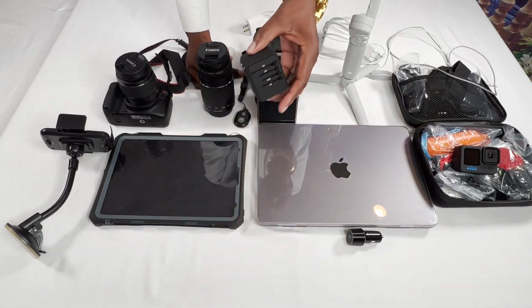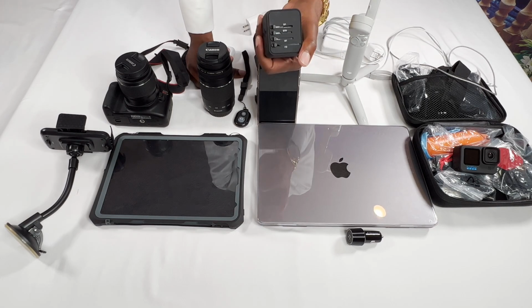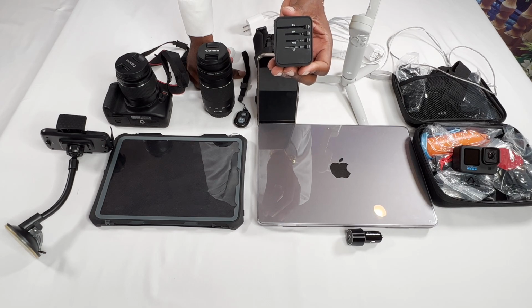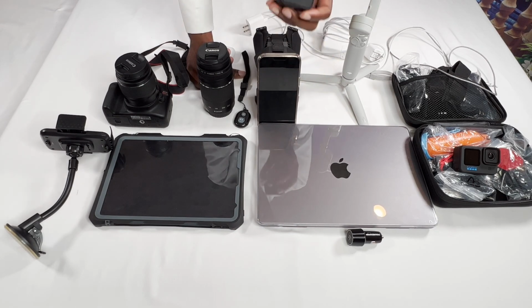And because we're traveling all the way to Dubai, you may need a universal adapter so that you can charge up any kind of device. You know, if you're from Europe, the UK, Australia, United States, it has an appropriate adapter for you to be able to plug and charge up your devices.